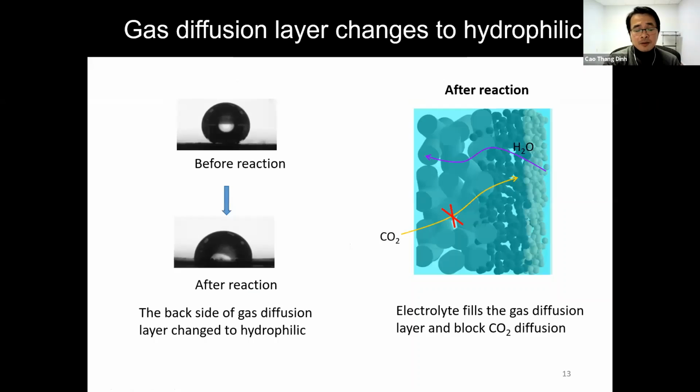We found out later on that the gas diffusion layer, the carbon layer, is the main reason for the quick degradation of the electrode, because it changed from hydrophobic before the reaction to a little bit more hydrophilic after the reaction. And when it becomes hydrophilic, the whole gas diffusion electrode will be filled with water, and it blocks the diffusion of CO2.